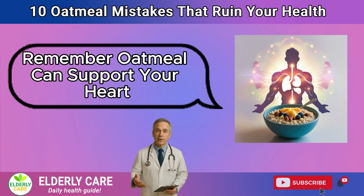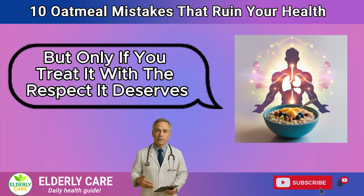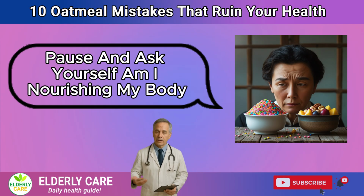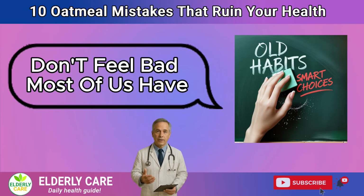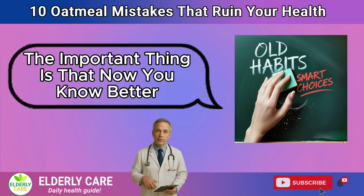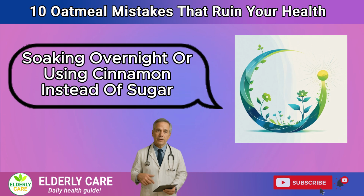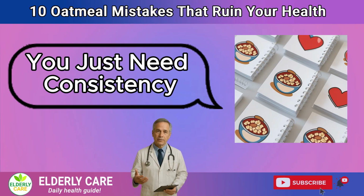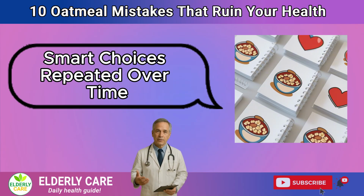Remember, oatmeal can support your heart, brain, digestion, weight, and energy, but only if you treat it with the respect it deserves. So next time you make oats, pause and ask yourself, am I nourishing my body or just following a habit? And if you've made any of these mistakes before, don't feel bad. Most of us have. The important thing is that now you know better. Start by making one small change. Maybe adding protein, soaking overnight, or using cinnamon instead of sugar. Then build from there. You don't need perfection, you just need consistency. Real results come from small, smart choices repeated over time.